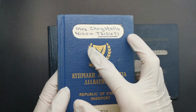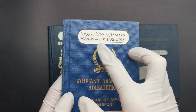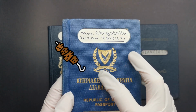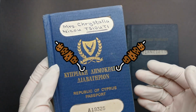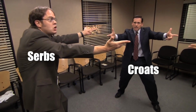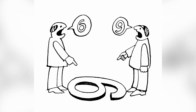On the coat of arms, you see these two sticks on both right and left. The one on the left is called shish kebab, representing the ethnic Turks in the country. The one on the right is called souvlaki, representing the ethnic Greeks in the country. You might say, but they look exactly the same. Well, that's the point. Just like the three people groups in Bosnia and Herzegovina, the two ethnic groups in Cyprus love to spend their days looking for differences where they have more things in common.